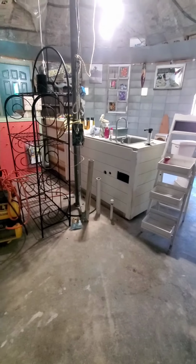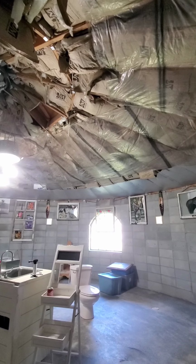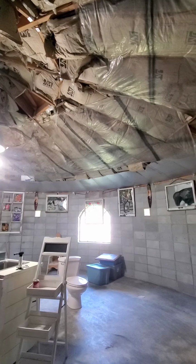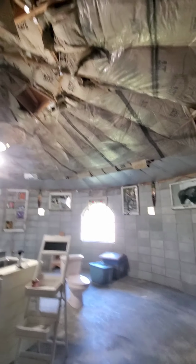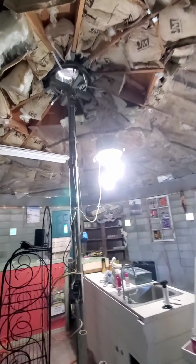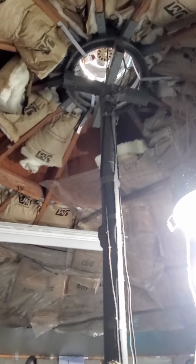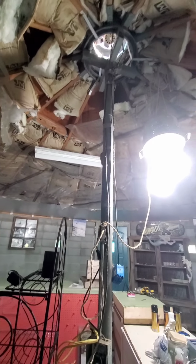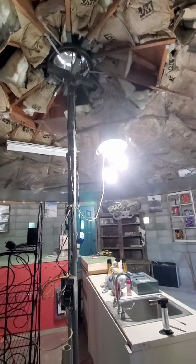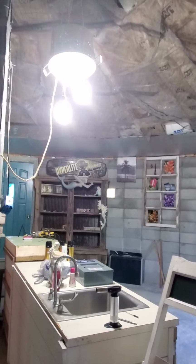But our idea is to line the ceiling with cedar lumber. It's got a fan up there, but we're going to have to get a new motor because dirt daubers and whatnot have made it where it doesn't even work. But you probably can't tell.